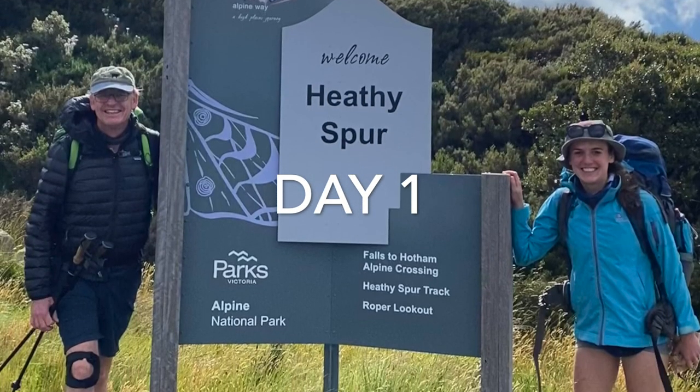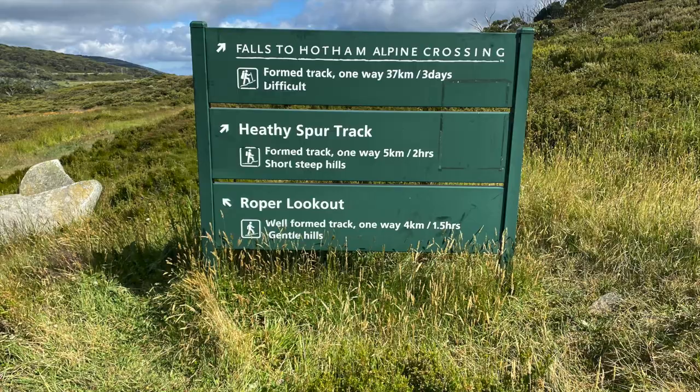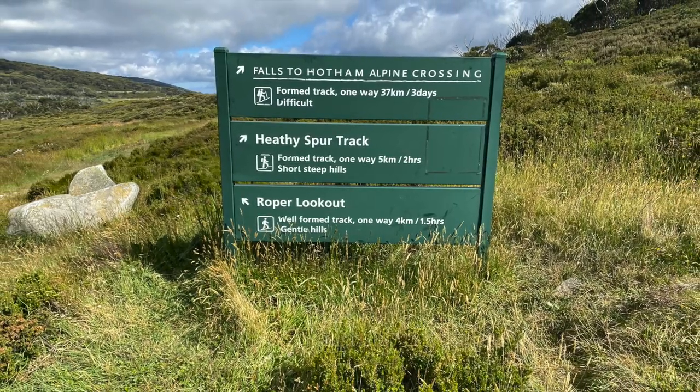Hello, it's Imogen here, and I'm with my dad, and we are doing the Falls Creek to Mount Hotham Alpine Crossing. So we've just started. It's about 9:40.